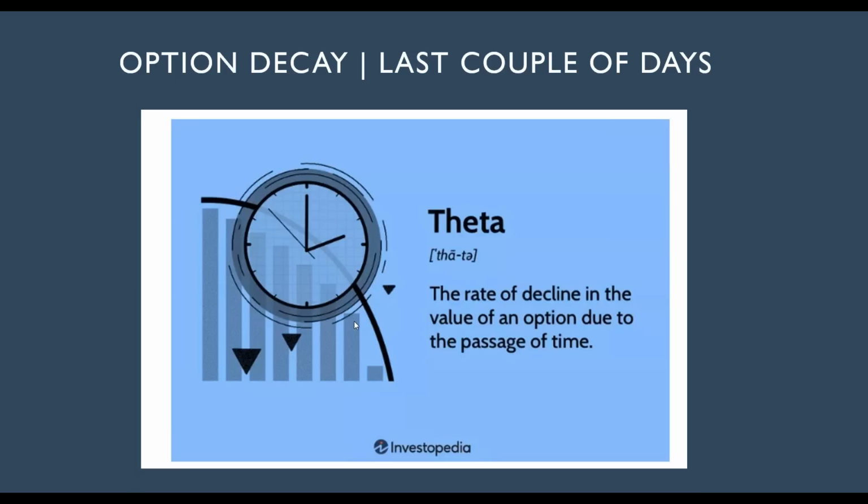With the 2-day till expiration, we are taking advantage of this very rapid decay of theta, which is the premium that we've taken in. It rapidly decays in the last 2 days. And that's our big advantage right there.